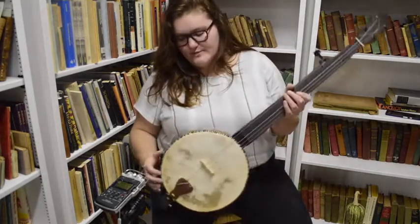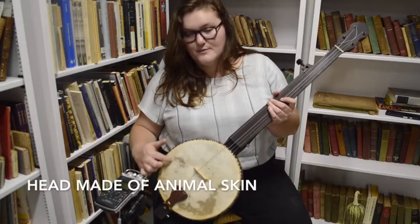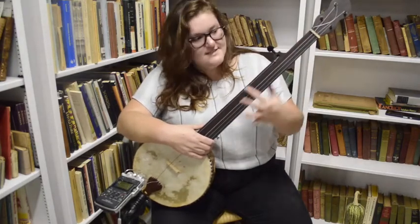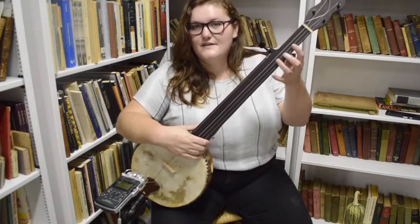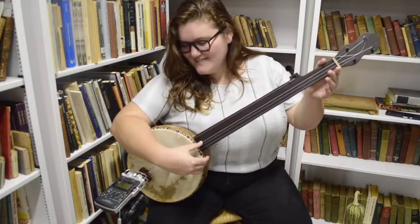Another cool thing about the gourd banjo is that people used animal skins for this part of the banjo called the head. Another thing that's neat about the gourd banjo is that it doesn't have any frets. The frets usually tell musicians where to put their fingers, but if you play the gourd banjo, the musician has to use their ear to figure out where to put their fingers. So I think it sounds really cool.